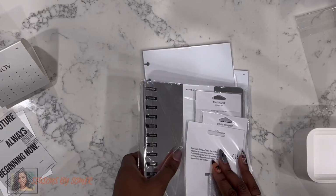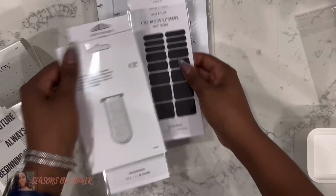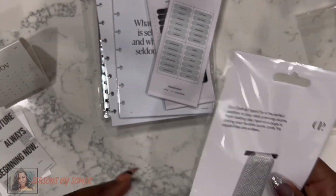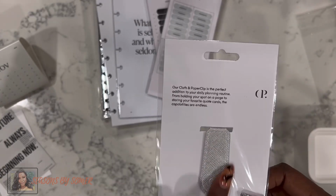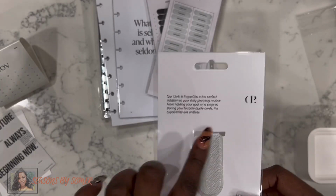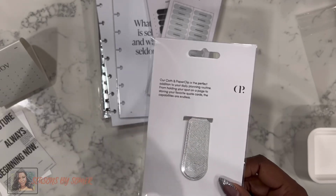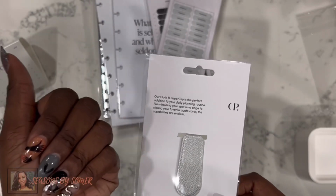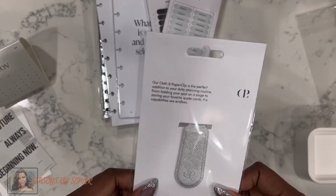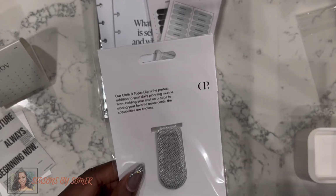All right, so put all these to the side here. So I see some really fun items here. It looks like first we've received a Cloth and Paper clip. And this is in the theme silver. And you'll notice a theme in this box. It looks a little bit Renaissance-y, which kind of goes with my nails, right? A throwback to the Renaissance world tour that I went to last month in Vegas. But that is the theme that we have going on here with this clip.